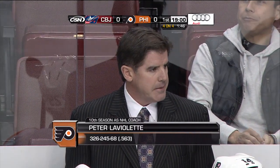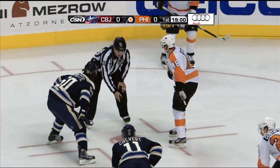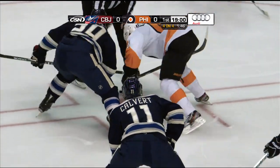Yeah, he's got to be happy with the way that Bryzgalov has bounced back. Two consecutive victories and a real good start in this game. A lot of traffic in front of Bryzgalov there, and he calmly got his glove on that puck and froze it. Now the face-off to his right.